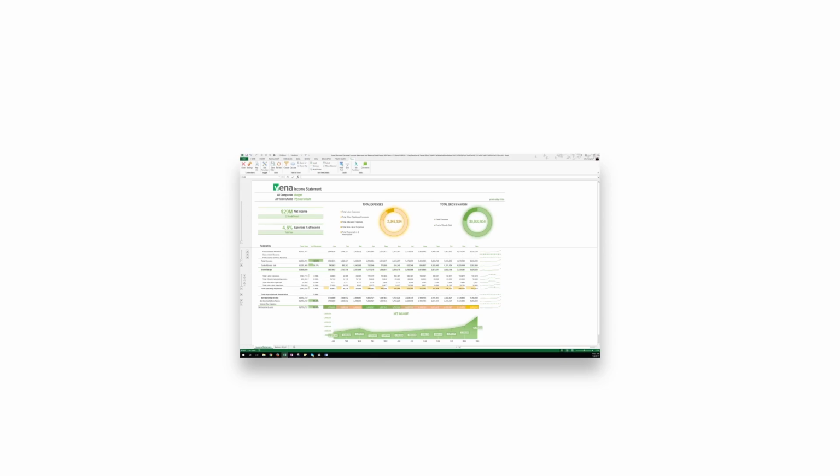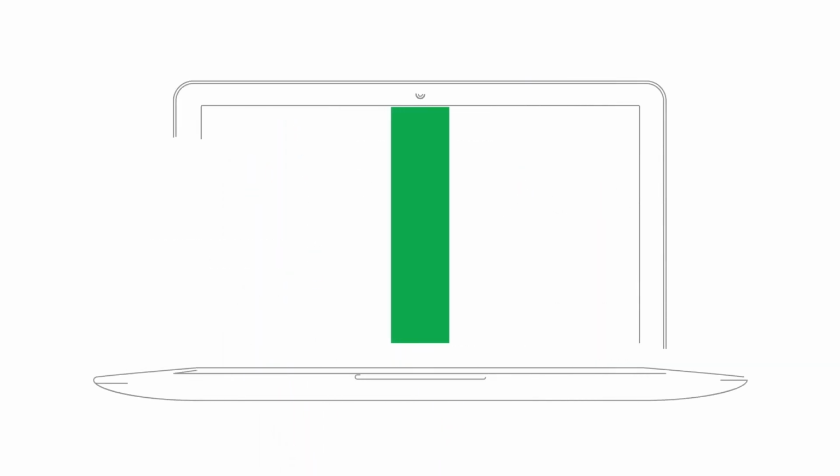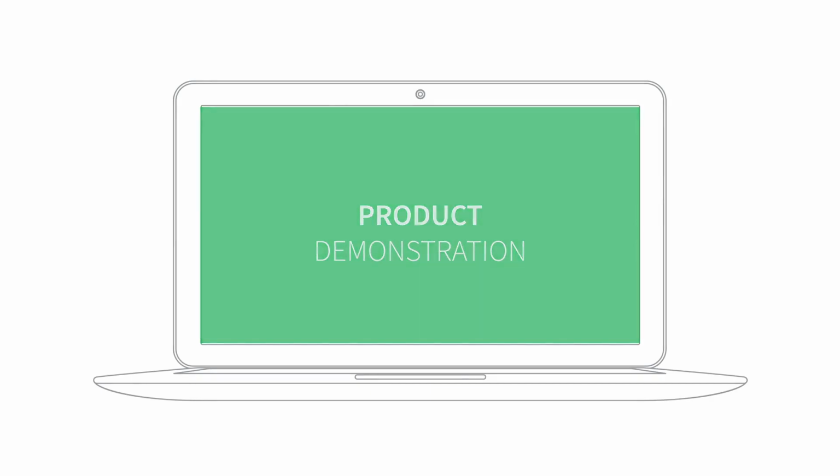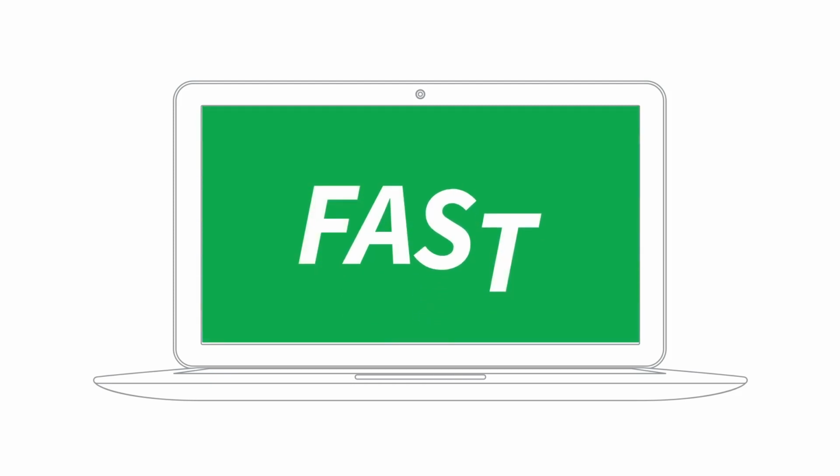We'll start by going through the Vena FP&A software and the application areas Vena can address. Then, we'll look at a product demonstration where you'll see how Vena can reduce budget cycle, improve planning and forecasting, and ultimately help you get trusted numbers and insights fast.